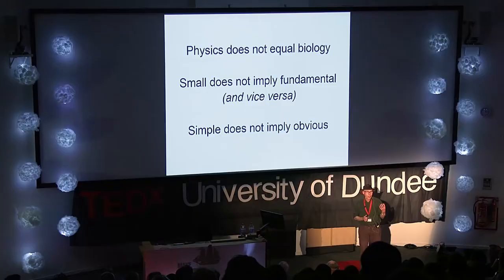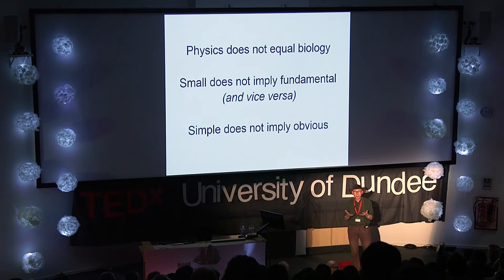So first of all, physics does not equal biology. I, as a physicist, am absolutely not suggesting that we apply the laws of physics to cells, tissues, organisms. That would be ineffective and superficial. Because all living things around us are a product of 4 billion years of evolution that has occurred over the whole surface of planet Earth. And that awe-inspiring process over that huge amount of time has embedded lots of contingency and complexity at every scale of life.